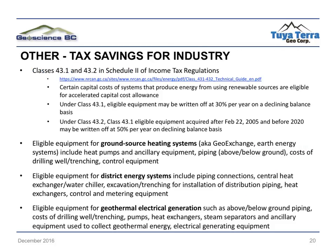So we've already discussed some of the tax savings opportunities for industry with respects to the development of different types of geothermal systems, ground source heating systems, district energy systems, and geothermal electrical generation. And really what this allows is for eligible equipment that's involved in the deployment of a system to be written off at either 30% per year or 50% depending on which class it falls under. And so this is something that would go within the business model, economic modeling aspect once you are at the stage of evaluating all the different equipment components that you would need. And you can take this into consideration, and it just improves your economics.